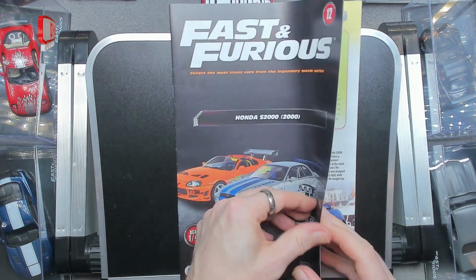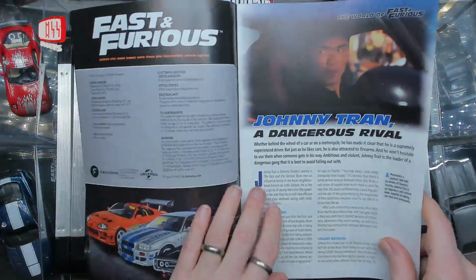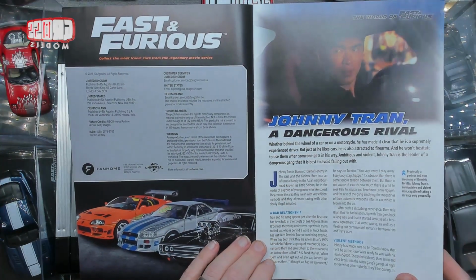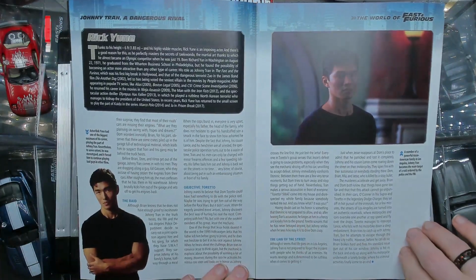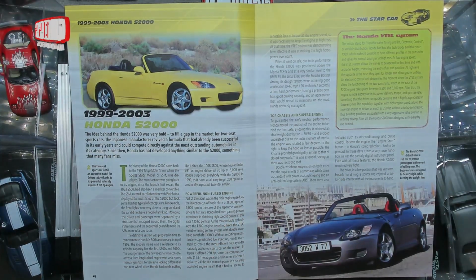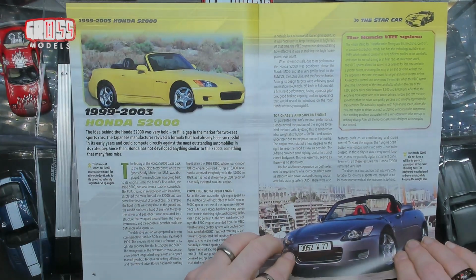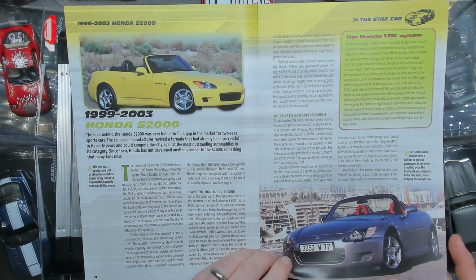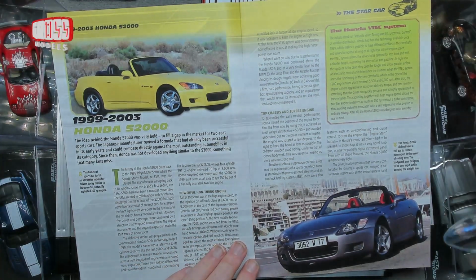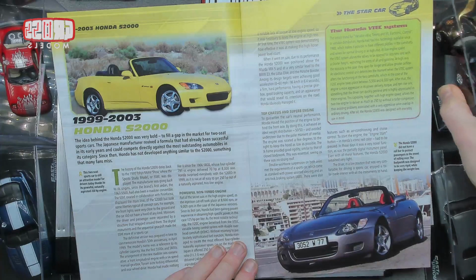So this is the first one, the Honda S2000. I assume it's the S2000. I don't know. Johnny Tran from the films. Here we go. Yeah, we've got pictures of the actor. That's unusual for these. They don't normally do that. Then we're looking at the Honda 1999 to 2003. Quite a nice looking car. Yeah, I'll drive one of them quite happily. That'll work for me. Obviously convertible there. I don't know which of the cars it is yet. I haven't looked that far ahead, but there is a convertible, so it's probably that one. Let's have a look. Yes, there we go. It's that one. We'll look at that in a minute though.